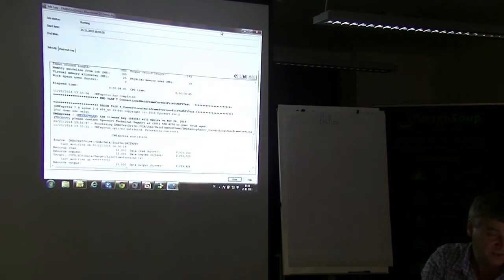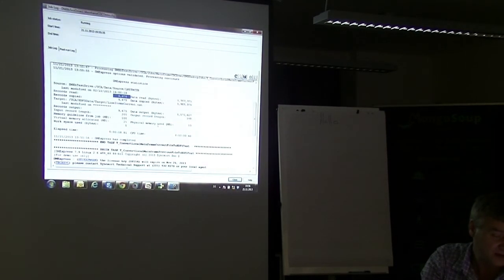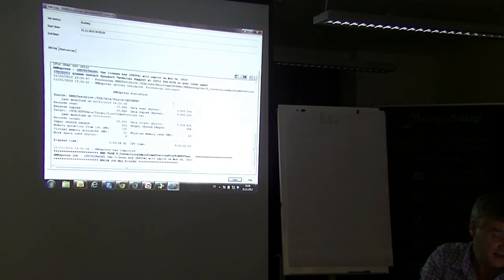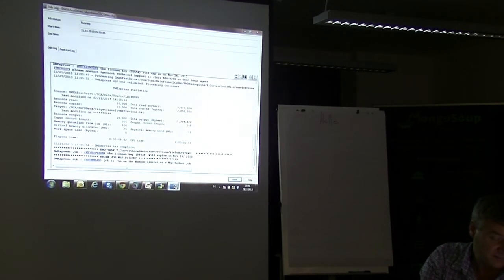So you see immediately, okay, we read nearly 10,000 records. This is the amount of bytes we have read. The DMX Express task is completed, so it's completed in 8 seconds. And the second task, reading the second file, is also completed. And now the map and reduce job is starting.